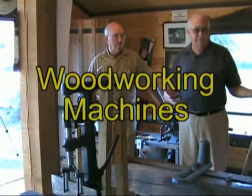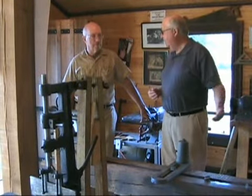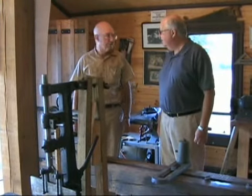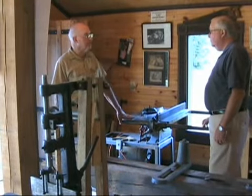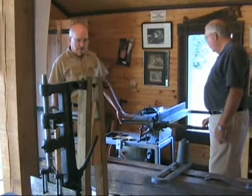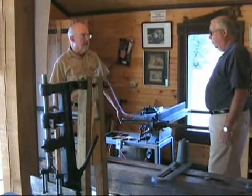Walter, that woodworking machinery is kind of down this side of the shop. Pretty much on this side. Some of it's quite old and some of it is not so old. This is probably a 1940s Delta table saw, and it has done yeoman duty for us in building the building and other things.